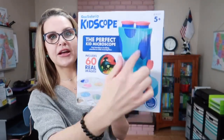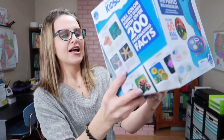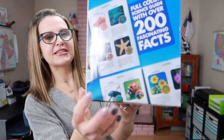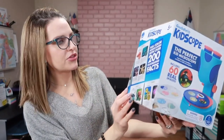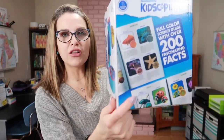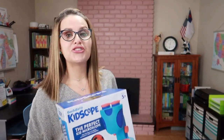So it's this little microscope that has these little slides, I believe, that are already in there. And so he can see all these different things, you guys. And I'm really excited because we're gonna be working through insects and oceans and stuff like that. So we'll be looking at all of these things in the little slides as we go. He's going to be so excited.